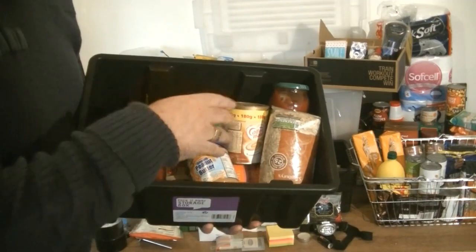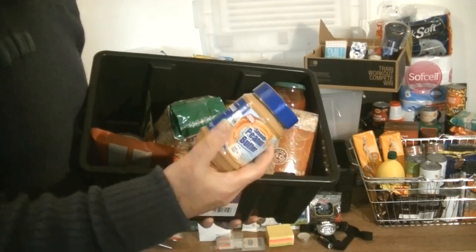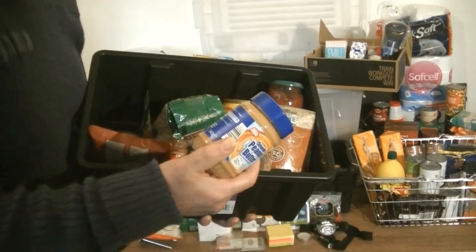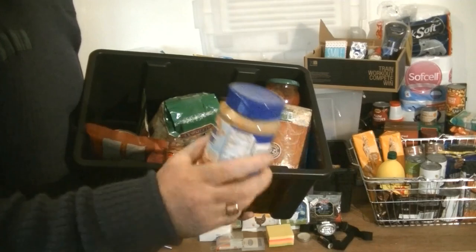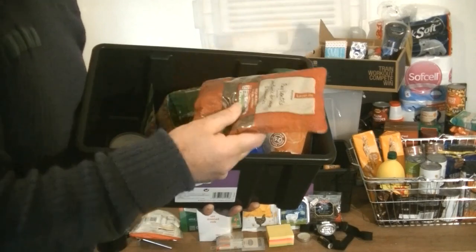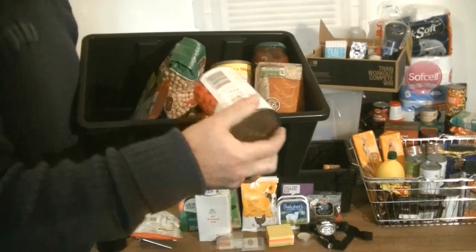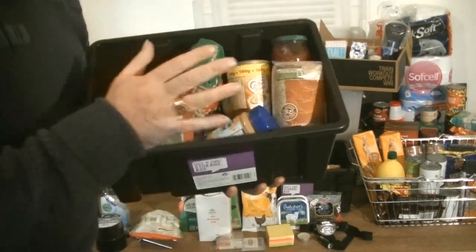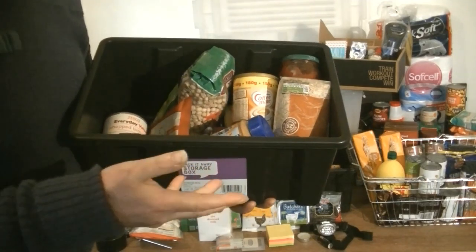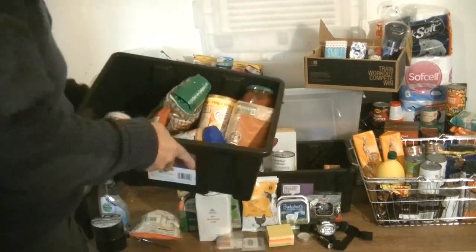Basically, I took out things that were coming to their use by date. This peanut butter was 7th of 2019. I'm going to put in more peanut butter in there for 2020. And taking out the lentils, because that's got a use by date of August 2019. Things like the chickpeas, some canned tomatoes. So basically all the stuff that's got to be used by around about 8th of this month, or 8th of 2019, I've been putting in this little box right here.